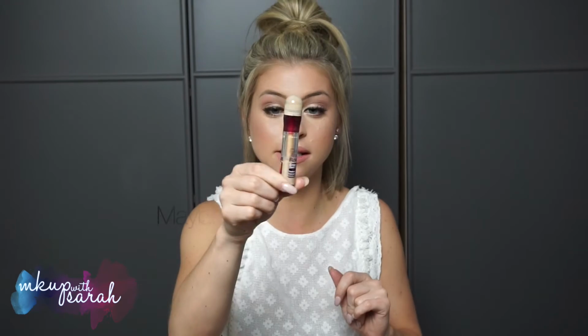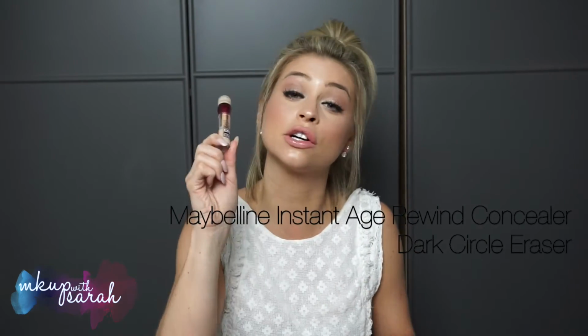So my two favorite concealers that I switch off between are the Urban Decay Naked Weightless Concealer and this one. I love this one. This is the Maybelline Age Rewind Dark Circle Eraser. Doesn't crease, brightens up your eyes, and this is the only other concealer I use in conjunction with the Urban Decay.